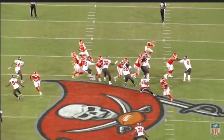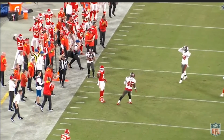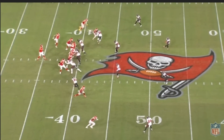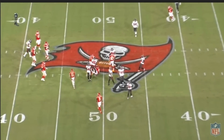They time up a perfect corner blitz right here. And what are you supposed to do? You have them dead to rights. Mahomes makes things happen. And you stop them again, it's another 3rd and short. You lock up everything on the back end. You get really good pressure. And Mahomes is just there to use his legs, beat you, and get another first down.